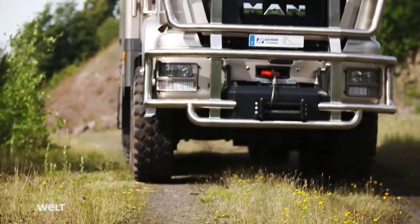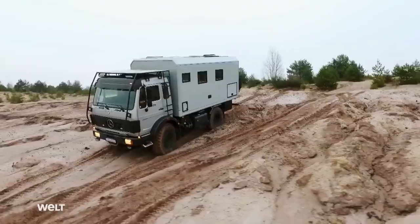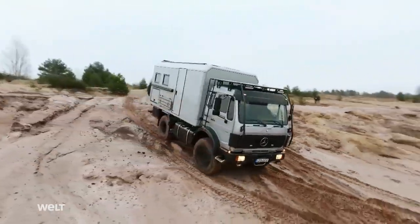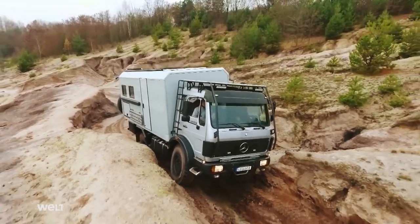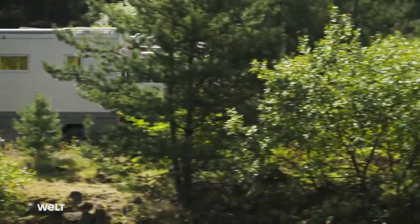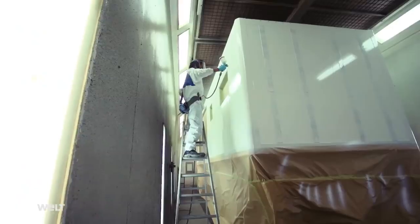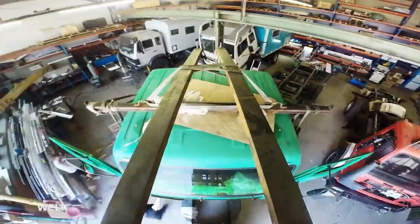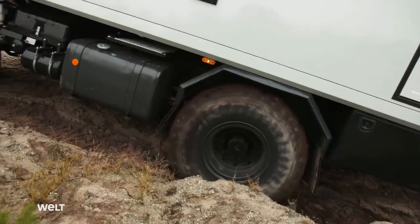They are the monsters of the motorhome sector. Long-distance trucks for adventure holidays off the beaten track. The off-road giants are expected to take their owners to the most remote parts of the globe in comfort and safety. This places great demands on the firms that build them. Out in the wilderness, the smallest manufacturing error can have serious consequences.